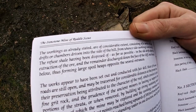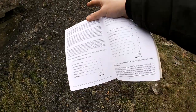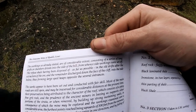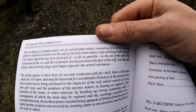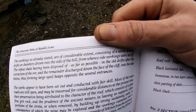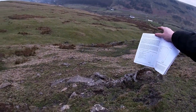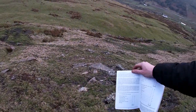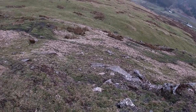The refused shale, do you know the shale, the shaley stuff, Bruce, the stuff they don't want, look: having been disposed as far as possible in the old drifts after the extraction of the ore, and the remainder discharged down the face of the cliff into the vale below, thus forming large spoil heaps opposite several entrances. That has to be that. This 100% has to be one. Like large spoil. What else? It's gotta be 100%.